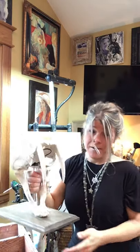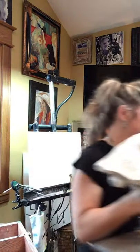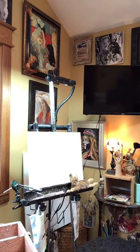I'm gonna move my mastodon skull over here for now. And we're going to play with him later, too. We're going to paint him.